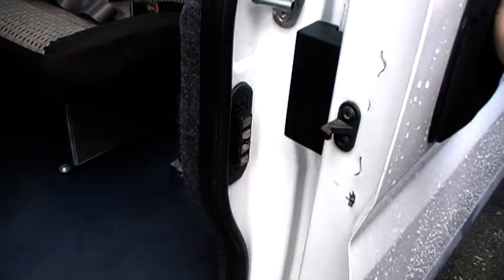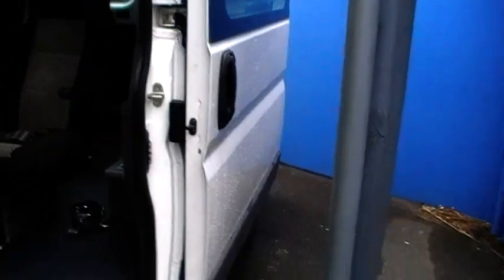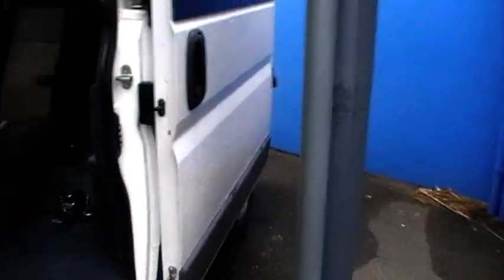Alright, that is the rear sliding door. There's only one. There's not two, as you probably would have figured. Sorry, didn't mean to point that out. It's a huge sliding door. Here you go, you can just easily, with ease, at least you didn't guide yourself in this time.